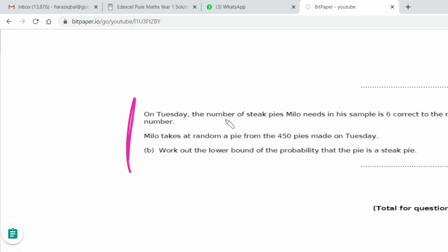It says on Tuesday, the number of steak pies Milo needs in his sample is 6, correct to the nearest whole number. Now, the moment I see that, I think, this is a bounds question, and there's a little bit of a tricky part to this. It can be 5.5 or 6.5. Milo takes at random a pie from the 450 pies made on Tuesday. Work out the lower bound. So if it's 6, the biggest number it could have been is 6.5 before it was rounded, or 5.5 at the lowest. So it's a lower bound.